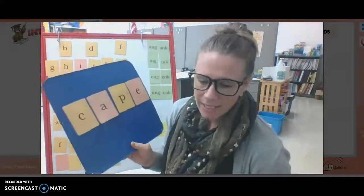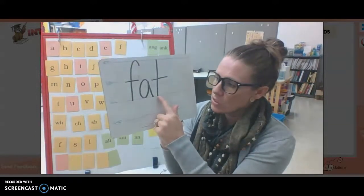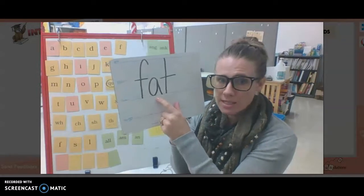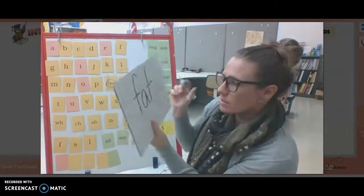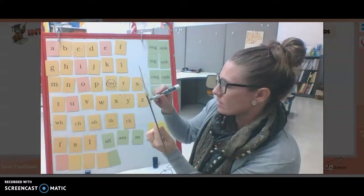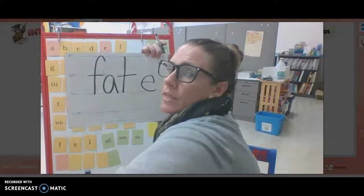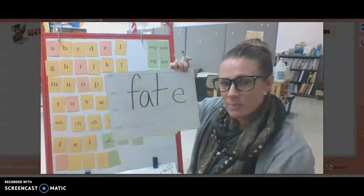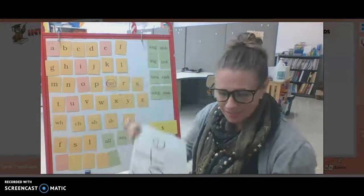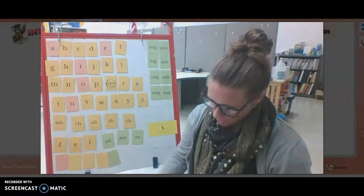Okay, let's practice reading some more of these words. Okay, this is a closed-in syllable, the short vowel. What does it say? Fat. Now, if I add this E, what does it say now? The E jumps over the A and the T, and tells the A to say its name, so it says fate. Very good. Let's try another one.